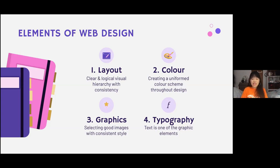So the third thing that is very important is choosing graphics. This is something that most people tend to overlook. We always try to get free resources, free graphics, free ways to get resources to make sure that our graphics are consistent. And what consistent means, usually there are two things. One is style. Style refers to, for example, if your website has a lot of humans, pictures of humans in different parts of your website, make sure that's consistent.